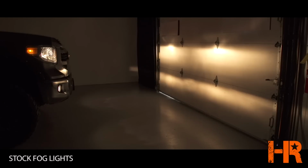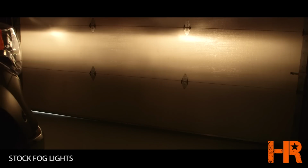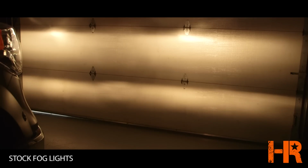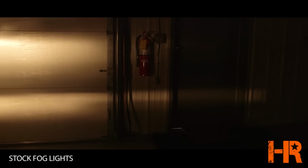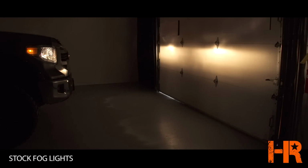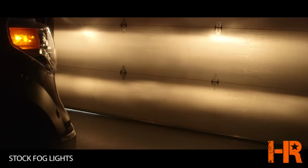This demonstration shows the stock headlights with the stock fog lights. If I turn it on and off, you can see the light emitted by the fog lights. It's a fairly wide, actually not very tall, very controlled beam. Toyota Tundras have always had really good stock lighting, and I think we're seeing that here with the stock fog lights also. But there's still a lot of room for improvement.